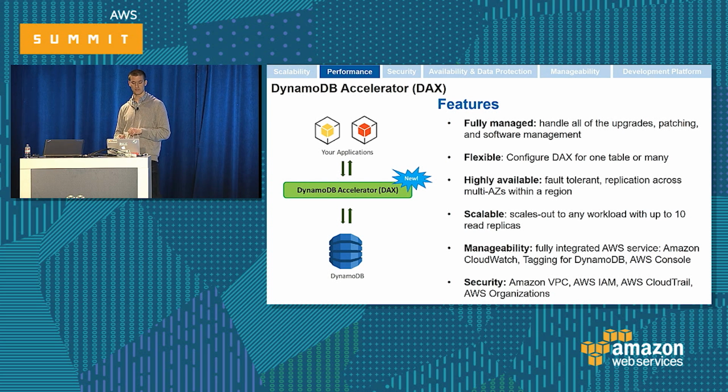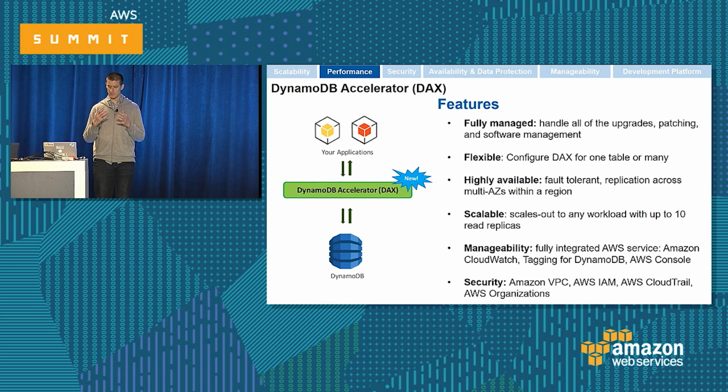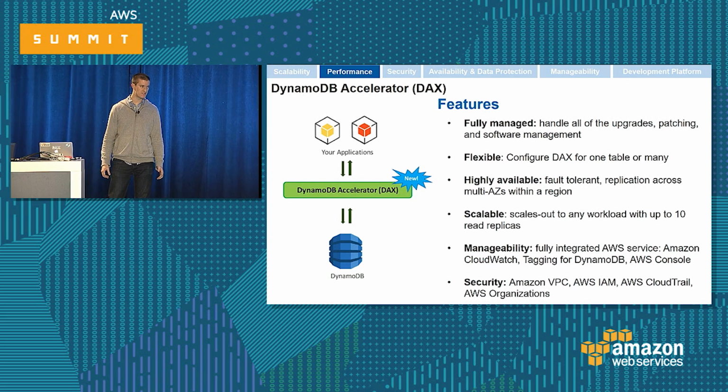And also for security, you control either DAX's access to DynamoDB or your client's access to DAX using IAM policies. And one of the questions we typically get in this manageability space is, hey, how do you evict cache items from DAX?